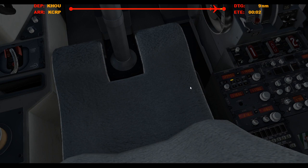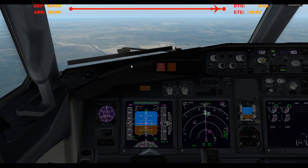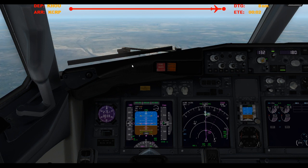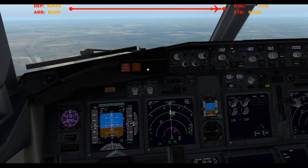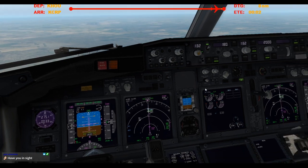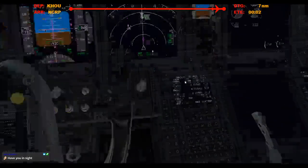Southwest 1844, good day. Tower, good afternoon. Southwest 1844 on the ILS runway 13. Southwest 1844, Corpus Tower, wind 100 at 12, runway 13, clear to land. Runway 13, clear to land, Southwest 1844. And there is our GS. Flaps 5.